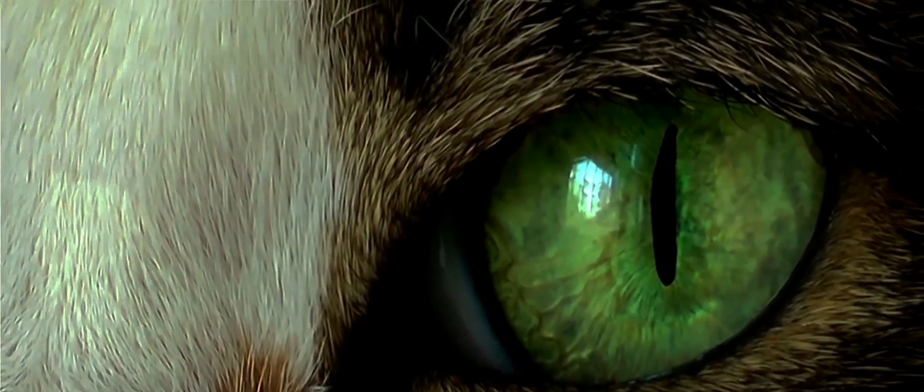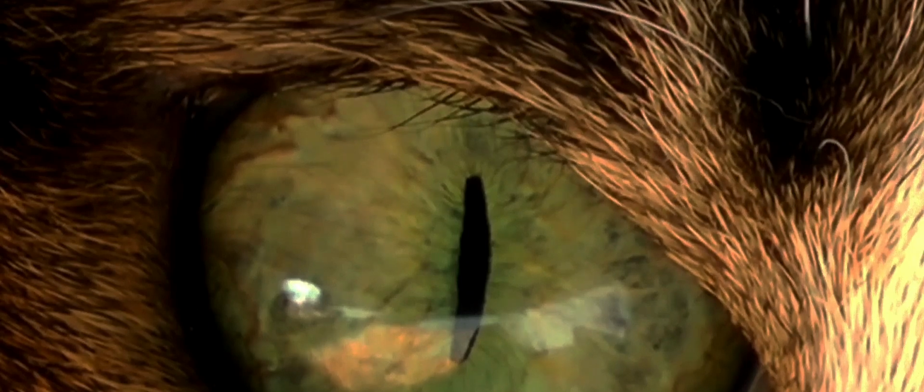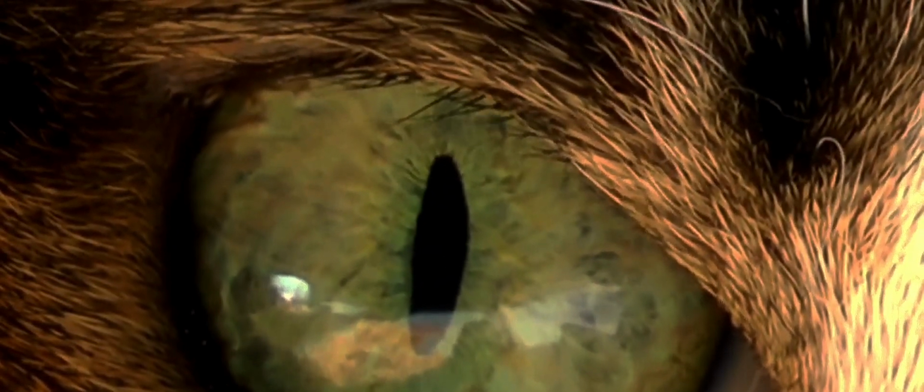Their pupils, for instance, can dilate significantly, becoming wide portals that allow more light to enter. This is akin to opening the blinds wider on a window, letting in as much of the soft moonlight as possible. Yet the magic doesn't stop at the pupils. Deep within the eyes of these creatures, you'll find a high concentration of what are called rod cells. These tiny structures are like the night watchmen of the animal's vision, sensitive to even the lowest levels of light. They are the ones responsible for transforming the faintest glimmer into a visible image.